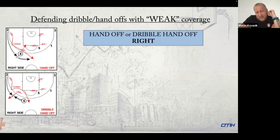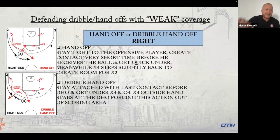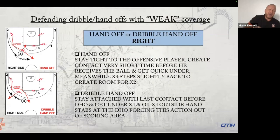With the dribble handoff, it's a little bit different story, because we ask our X4, after O4 picks the ball up, to attack immediately with the outside shoulder, and in this case, X2 should get under both of them. Because in this case, O2 attacks away from the basket. So the dribble handoff was guarded a different way than a handoff on the right side.